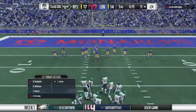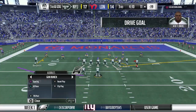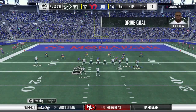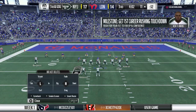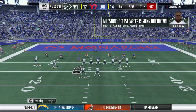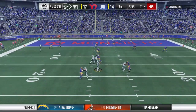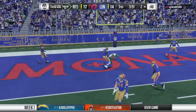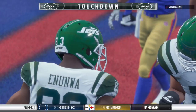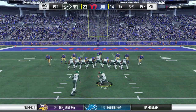This offense on 3rd down today, they've converted 3 out of 5 thus far. This is 3rd and goal. In motion, Anunwa. Third and goal, Mariota. Got a man, it's caught. Touchdown, Jets. Quincy Anunwa, an 11-yard touchdown. And the Jets are going to add on to their lead.